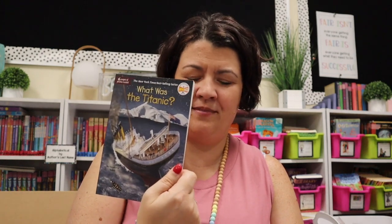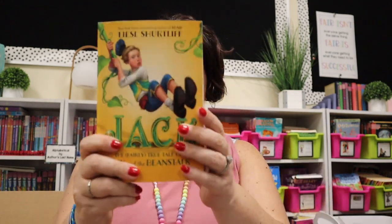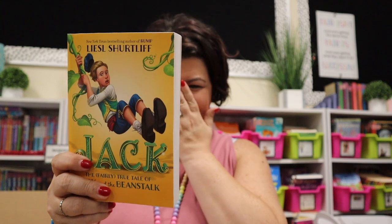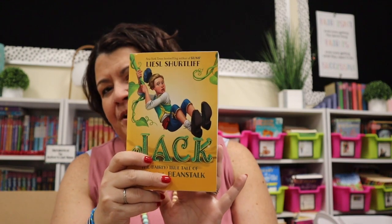Let's see what else we have here. Oh, my kids always love the Who Was series. So we got Titanic and Queen Elizabeth. For some reason I feel like I have this one, but that's okay. I got this book donated. I already have this is Jack. I have Rump and Red, and I think there's one called Grump. And it is a fairly true story, so I like those versions of them, usually.